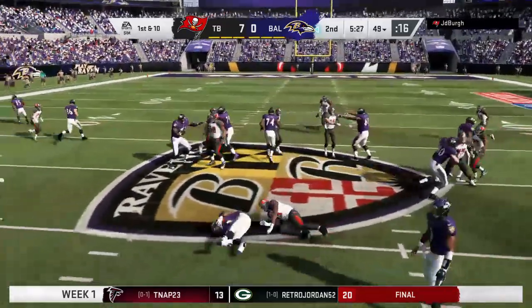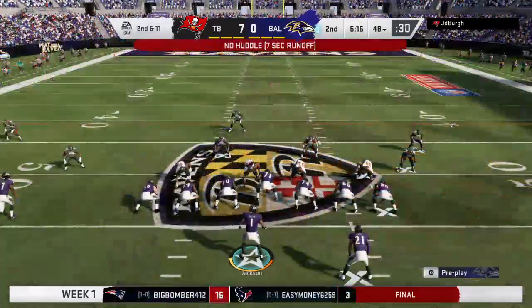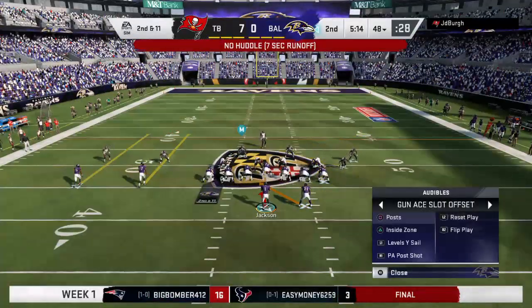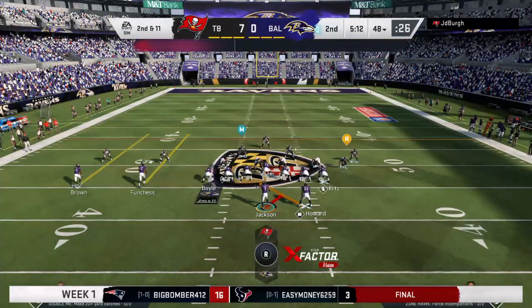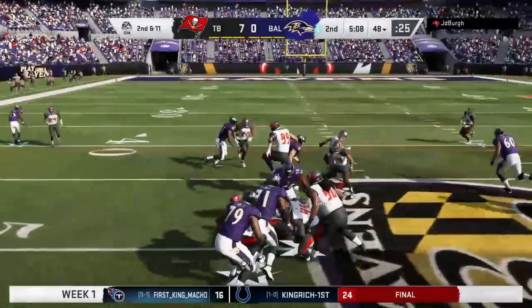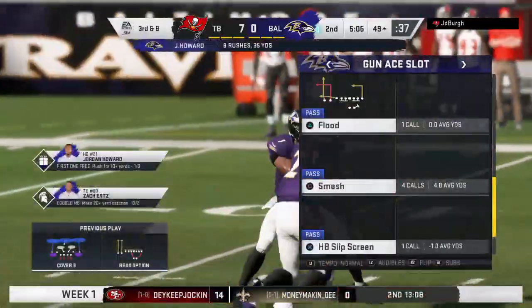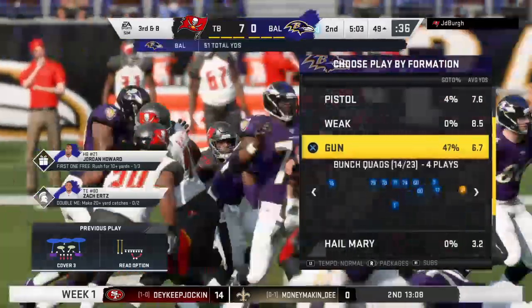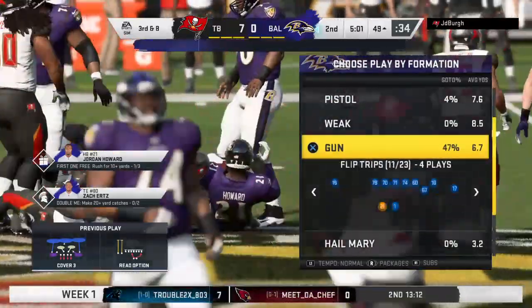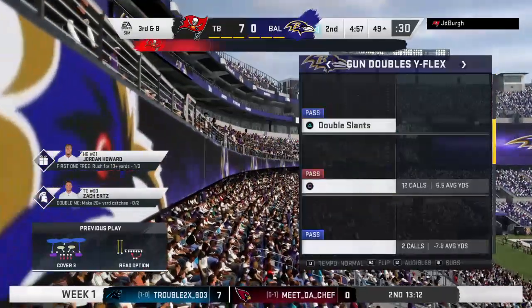A nice chunk of yardage there by the quarterback. Boy, nowhere to go at all on that first down run as they will get to him behind the line of scrimmage. He'll wind up losing a yard on the play, and that'll bring up a 2nd and 11. And he's able to get across midfield and down into Buccaneer territory. Give him 3 yards on the run there. That still leaves him with a difficult 3rd and 8 coming up.